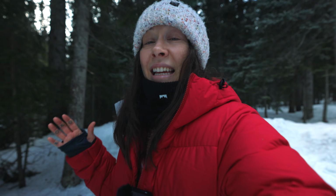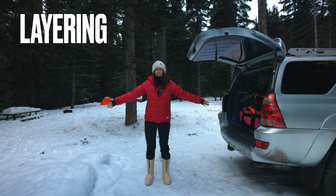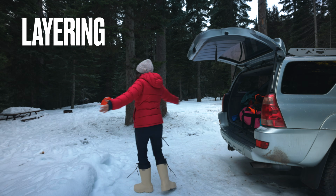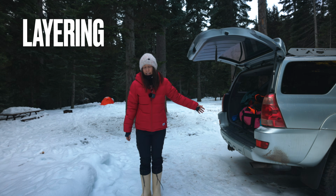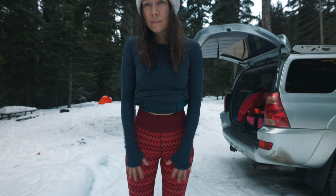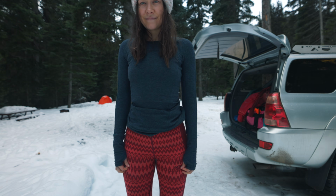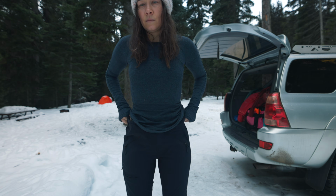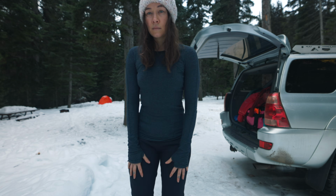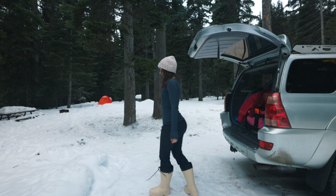Another really key important thing to keep you warm is your layering system. This is my camp outfit. This is what I hang out in after I've done my camp chores, so I know I'm not going to get too sweaty. On the bottom, I start with a merino wool base layer by Kartra. These ones are nice and warm, plus I love the color. On top of that, I'm wearing a water and wind resistant pant by MEC. These are the women's Borderland pant. They have a bit of stretch in them, which is awesome.